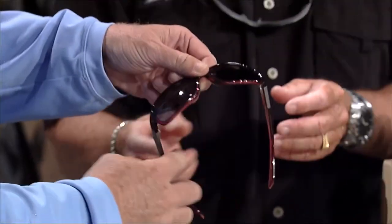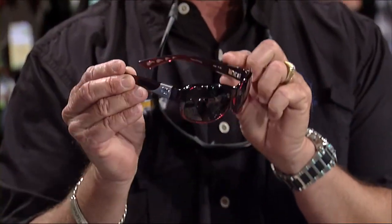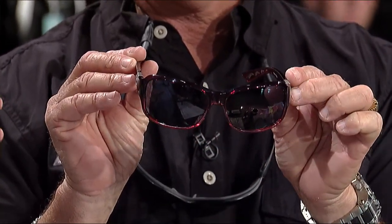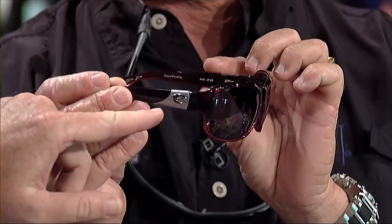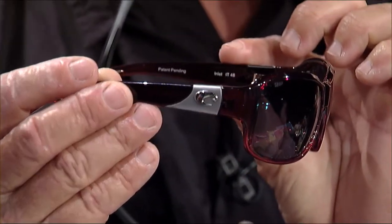Well, first off, we've got these nice new Costa Del Mars. These are the Inlets. The name of this color alone is Pomegranate Fade, and I have to love that for some reason. That tickles me. It's a really cool color, and you've got these really nice little stylish stainless steel accents on the side. She's going to look really nice wearing those.